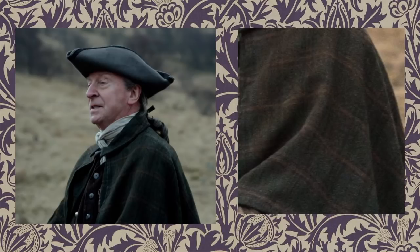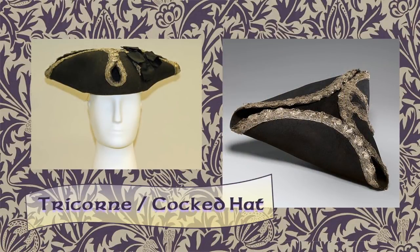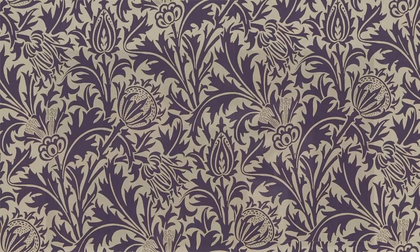I'll add that Ned is one of the few principal characters in season 1 that wears a wool felt tricorn, or a three-pointed hat. During the 18th century, hats of this general style were referred to as cocked hats and not tricorns. Here's an example of a wool-felt Italian tricorn hat from the mid-18th century that's on display at the Met. This hat is trimmed with gold and black ribbon cockade, much fancier than Ned's black braid.